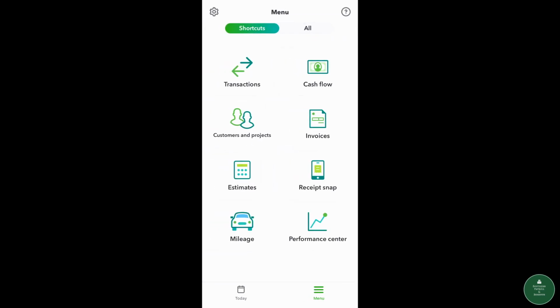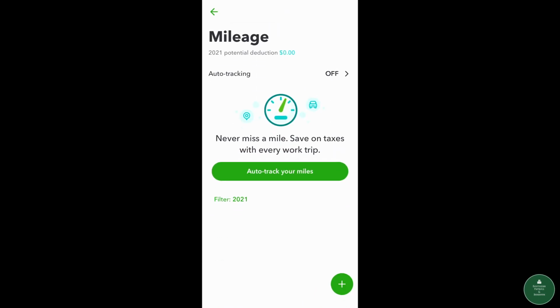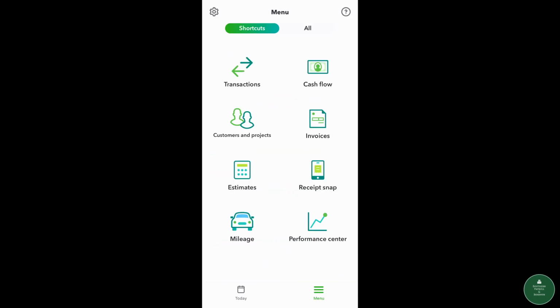One of the other great features is the mileage aspect. QuickBooks mobile app has the ability to auto-track your miles. As you might be aware, when it comes tax time at the end of the year, being able to properly account for your business miles as opposed to personal miles is very important, and the QBO mobile app allows you to do just that, amongst other things. These are just a few of the features within the app.